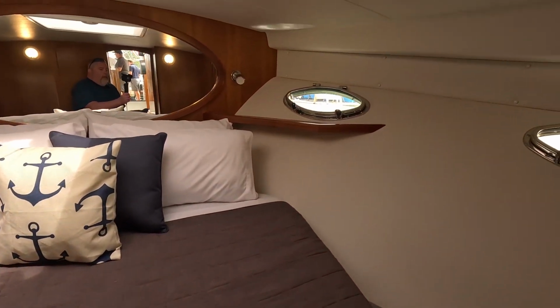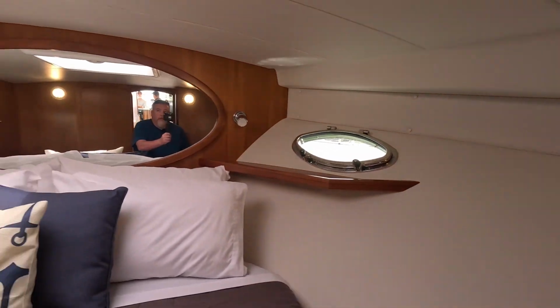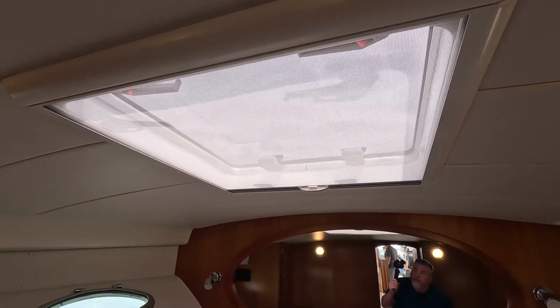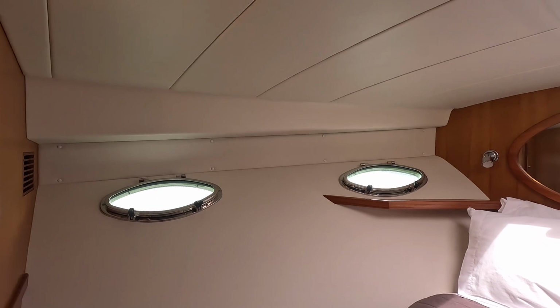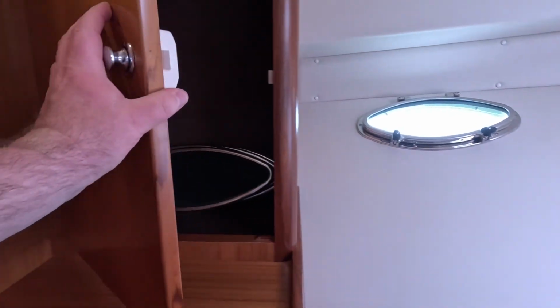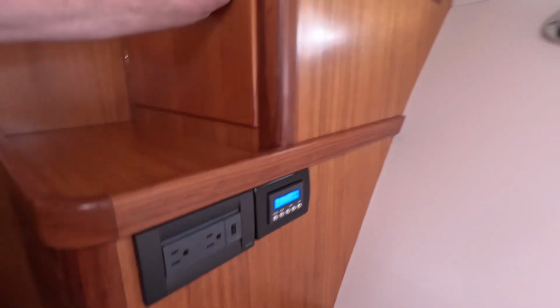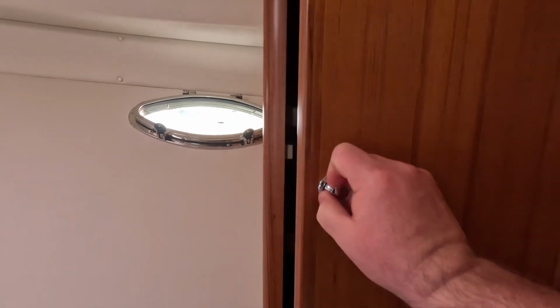There's plenty of light coming in from the windows, which are all able to open. And up above we have the opening deck hatch, allowing more light to come in. It has a screen that can be slid back, as well as a privacy screen and additional opening windows across. Here we've got additional storage, plenty of room in there. And on the side, we've got power outlets, climate controls. And if we swing back around here, we see on the other side that we've got even more storage for clothes.